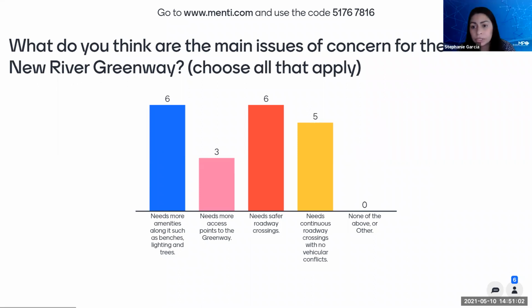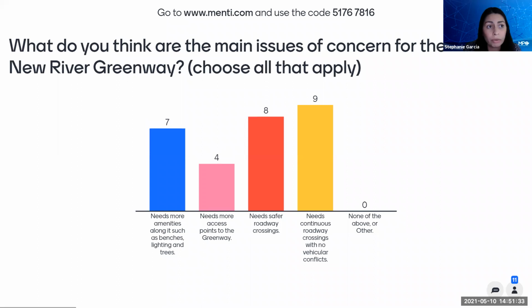So the second question that we have is, what do you think are the main issues of concern for the new River Greenway? Choose all that apply, and the options are: needs more amenities along it, such as benches, lighting, and trees. Needs more access points to the Greenway. Needs safer roadway crossings. Needs continuous roadway crossings with no vehicular conflicts. And the last option is none of the above or other. And you can use the comment section to provide other reasons.